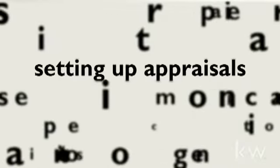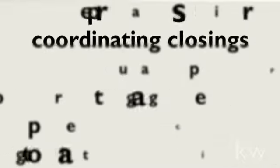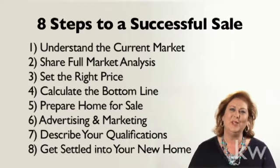We are going to help you with negotiations, setting up appraisals, inspections, repairs, coordinating closings, helping with the mortgage companies. So that's one of the most important reasons to look at a realtor. Is that realtor qualified to help you with all that? And step 8 is just simply getting you settled into your new home.